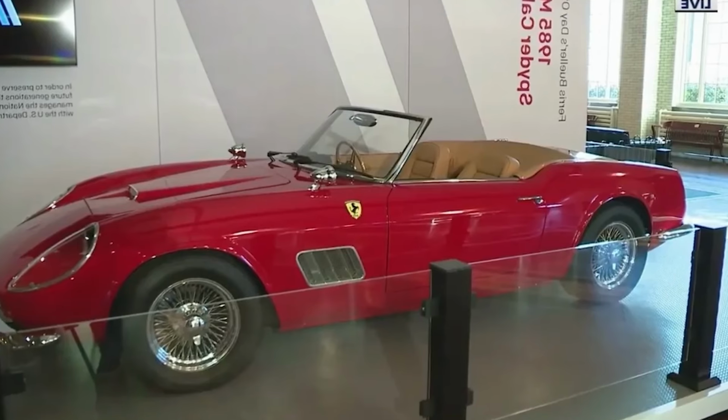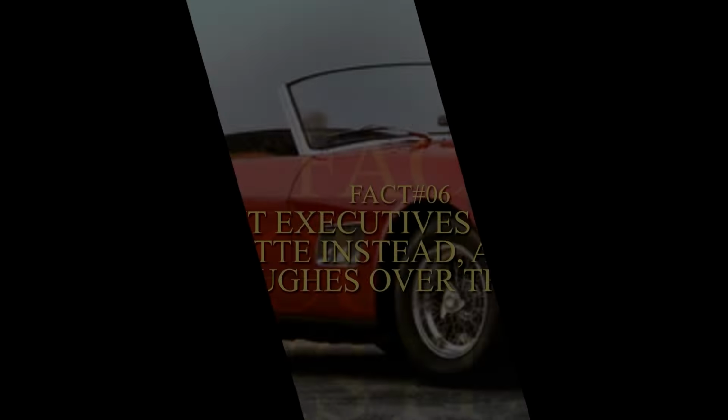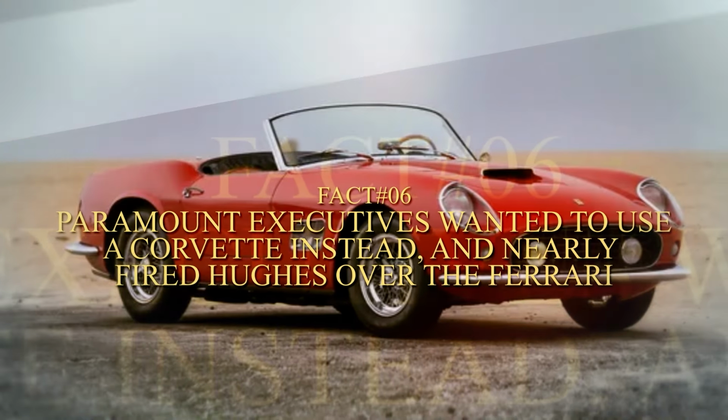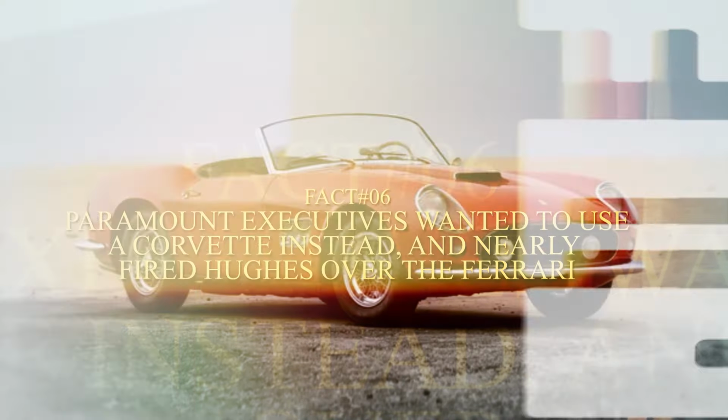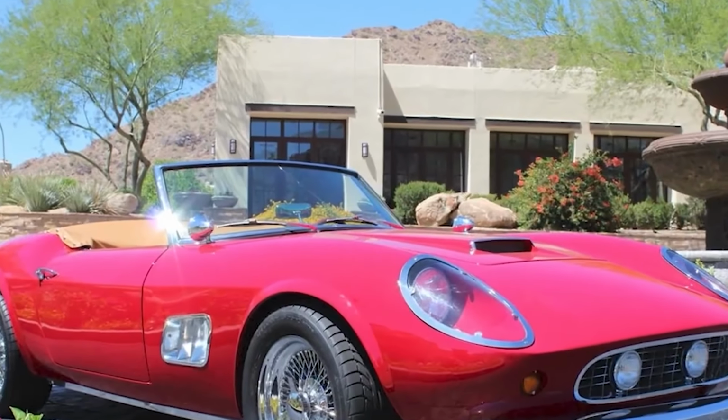The production installed roll cages inside all 3 replicas after Leonard nearly crashed during the early Chicago street sequences. Number 6. Paramount executives wanted to use a Corvette instead, and nearly fired Hughes over the Ferrari, and get this about studio interference.